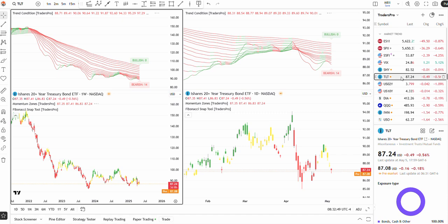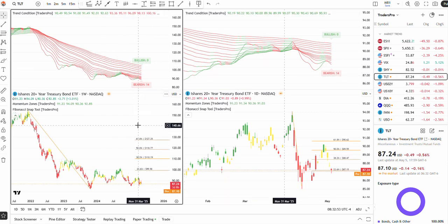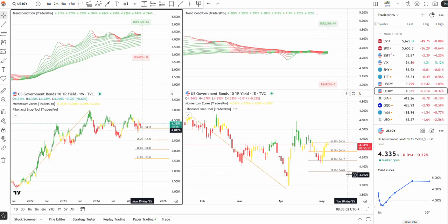Let's look at TLT. TLT, we also want to see it turn the corner and start to move higher, but it may happen a little bit slower than the short end of that yield curve, SHY. Okay, TLT. Let's look at the 10-year actual yield itself, sitting back at 433. So getting some bullishness coming back in. We've shifted back to majority bullish.